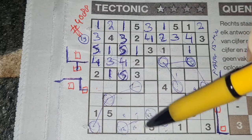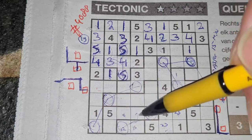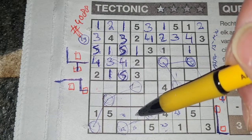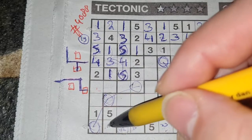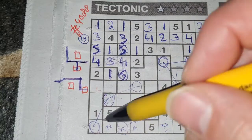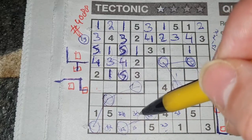If I place a 1 here, I cannot place any 1 in one of those 2 boxes. So those 2 boxes can be 1 and those 2 boxes can be 2. So 2 boxes left, the 1 and the 2. Okay, that's a pair, 1 and a 2. So the other pair should be the 3 and a 4.